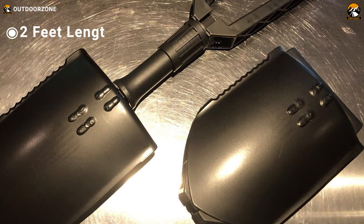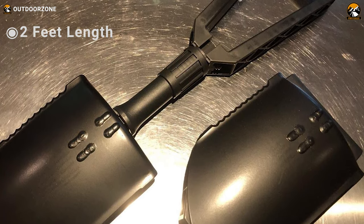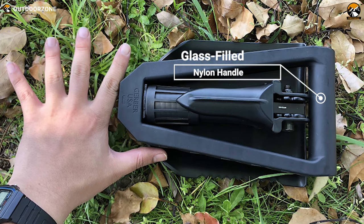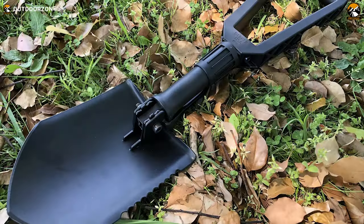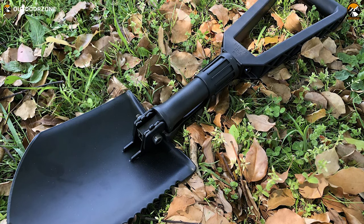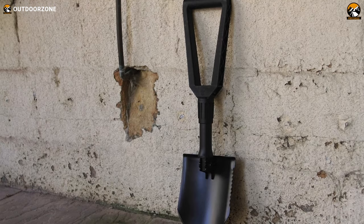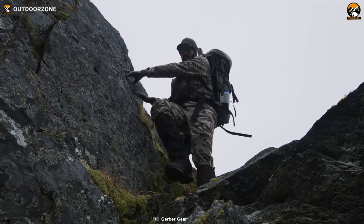tool folds small for easy transport and unfolds to 2 feet in length when required. Its glass-filled nylon handle and aluminum shaft also deliver tough, lightweight performance, while the twist lock mechanism keeps the spade open when in use. The Gerber E2 Folding Spade lets you dig, scoop, or saw through ground cover or dirt during your outdoor adventures.